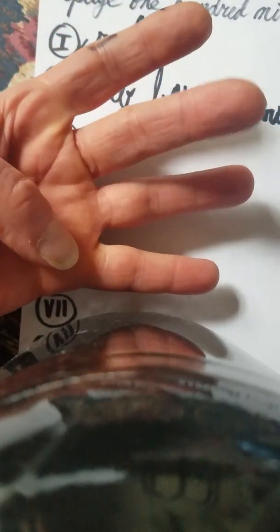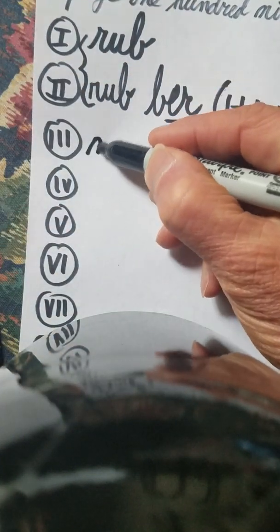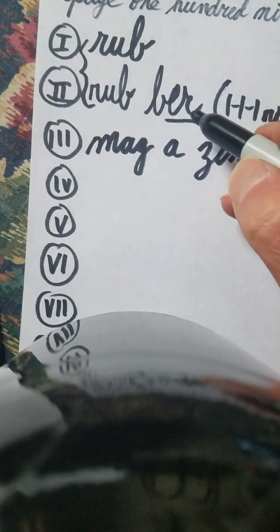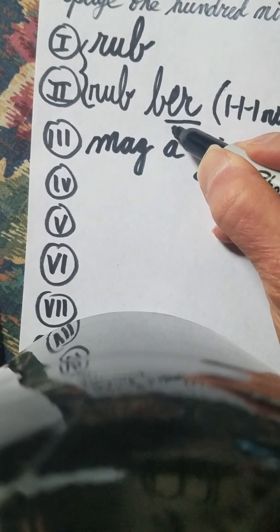Zine. Sorry. For the E, we're going to use the I. Magazine. So let's go. Magazine. All right, so how do, excuse me, we have one thing to mark up. Think about it. Third sound. Excellent. Magazine. And again, the I says E.